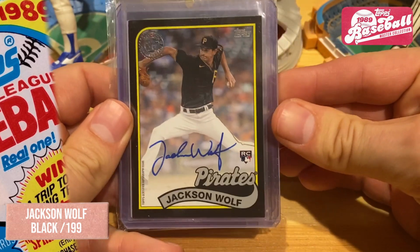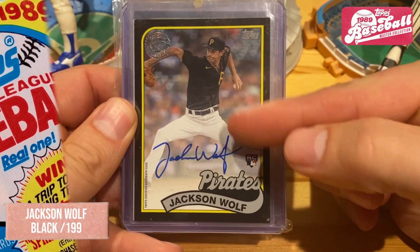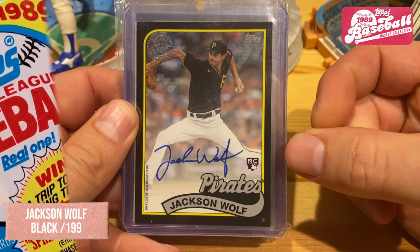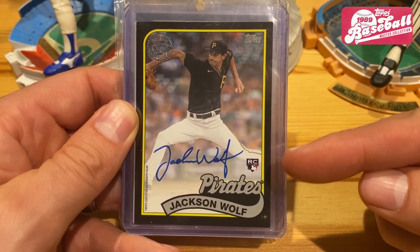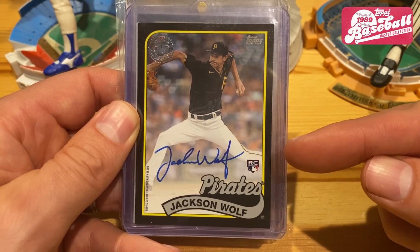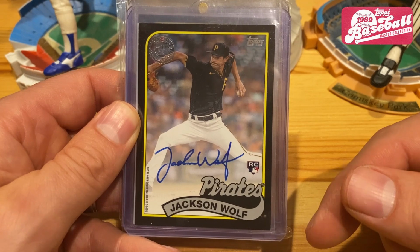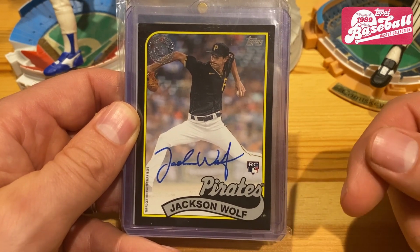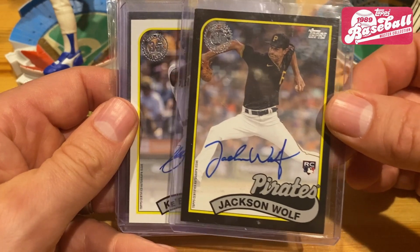This is a few more from Preston. He's been working on some Pirate autos again with the color match. Jackson Wolf. Funny story is he actually never pitched for the Pirates. So he got traded to the Pirates from the Padres, just pitched in their minor leagues, got a Series 1 card, and then went back to the Padres, and then I think he just got released. So kind of funny to see that. So that's a nice color match there.